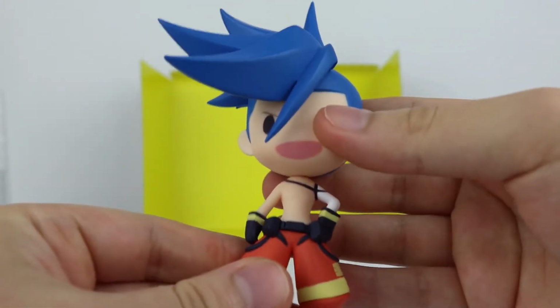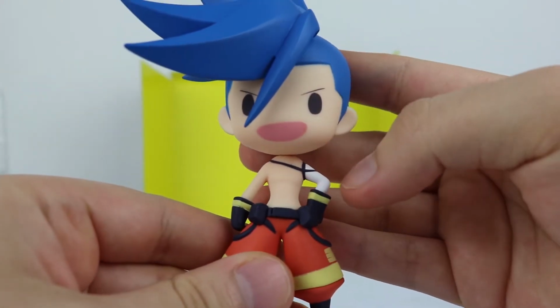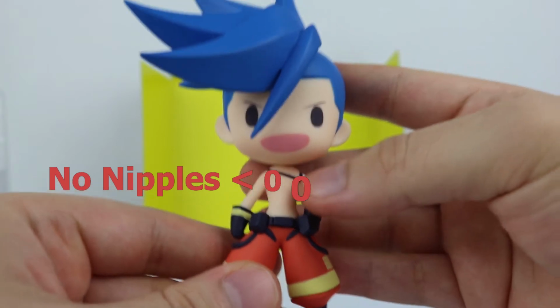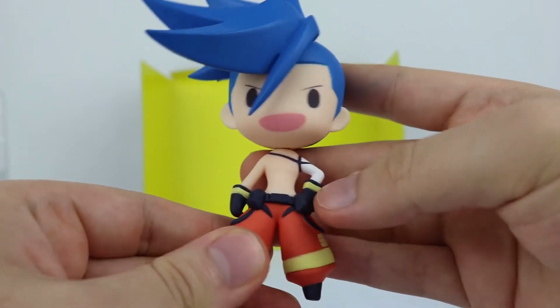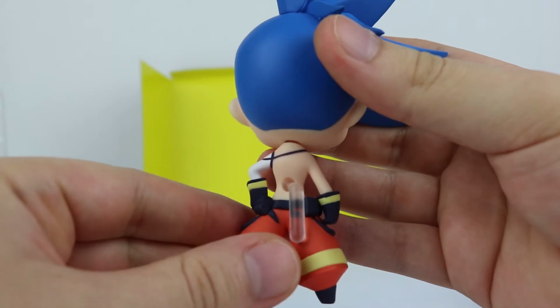These two figures are $40. So from something so small, it makes sense why they wouldn't mess up. Here's some detailing of his gloves, because he's a firefighter. That's kind of what he is, but a sexy firefighter because he has no shirt. But yeah, he's got the gloves, he's got the pants. Spin him around, and he has this little thing. I'm assuming this is how he's able to stand.